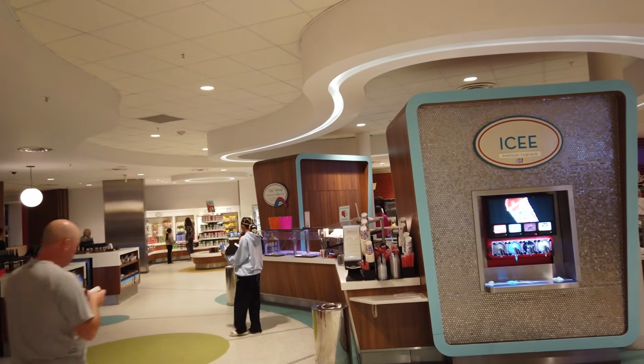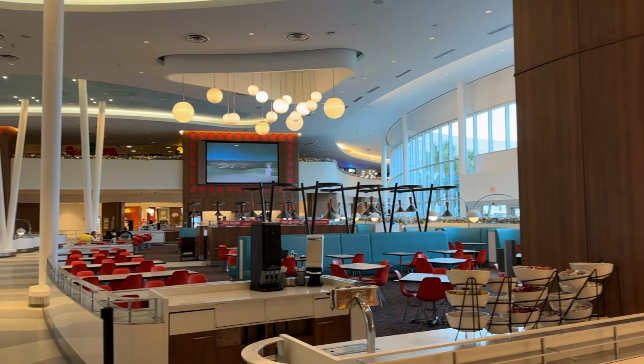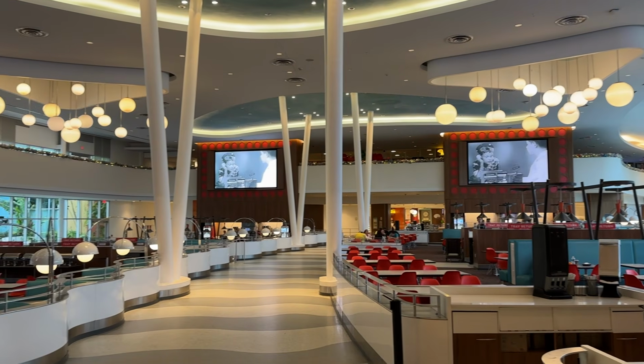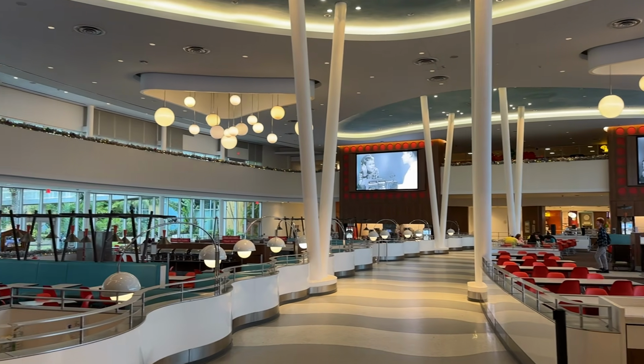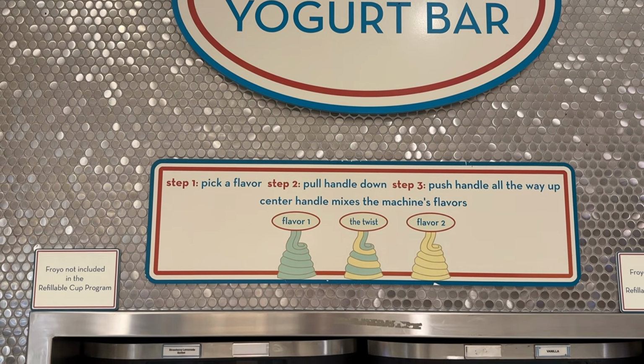Now, these are different from the Coke Freestyle machines that you would have inside the Universal theme parks. You won't be able to use the same deals as you would in the theme parks with the ones in the resorts, but it's still a Coke Freestyle machine that you'll have access to. Another fun hidden gem is this frozen yogurt bar, which I know that I will be partaking of later.